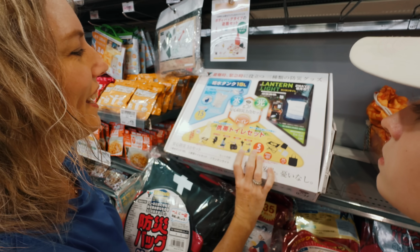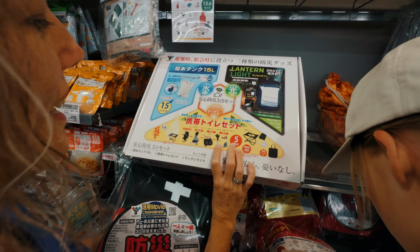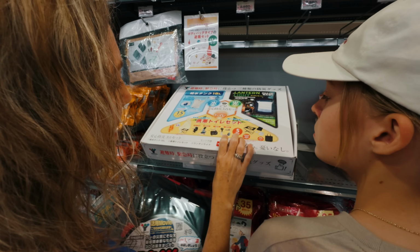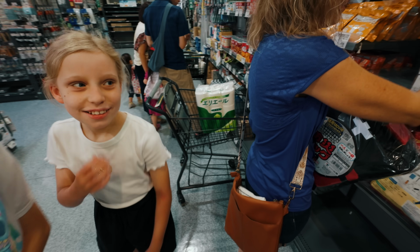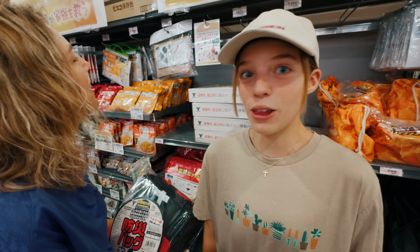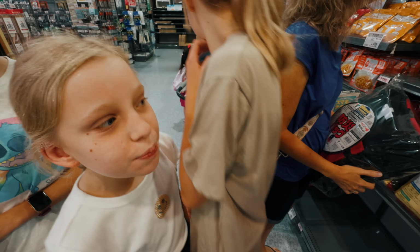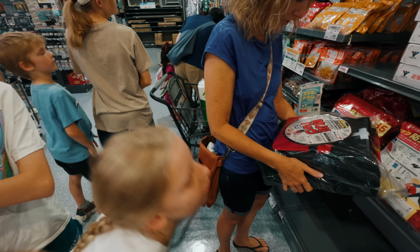Oh, this is the portable toilet. Portable toilet, a 15-liter water bag, and a lantern. That's kind of cool. That's kind of disgusting. It's kind of needed. But what if you need it? You're going to be very thankful for it. No, I'd rather go out. But I'd put that in a bush where there's no mosquito.